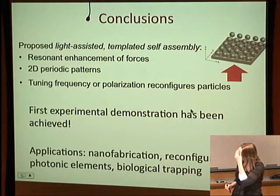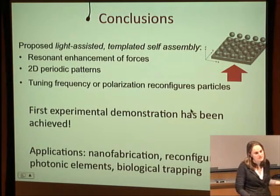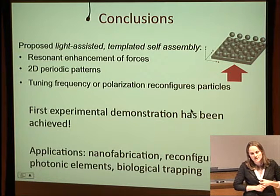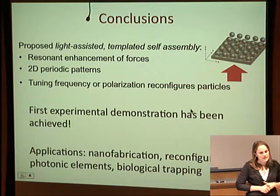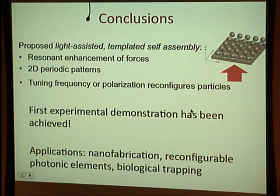Okay. So in conclusion then, we've proposed this idea that you could use light to assist self-assembly processes. And it relies on the fact that you have a resonant enhancement of forces that comes from guided modes of photonic crystals. You can assemble different 2D periodic particle patterns. And in principle, by tuning the light input, the frequency or polarization, you can reconfigure these particles to have a form of programmable or reconfigurable matter.